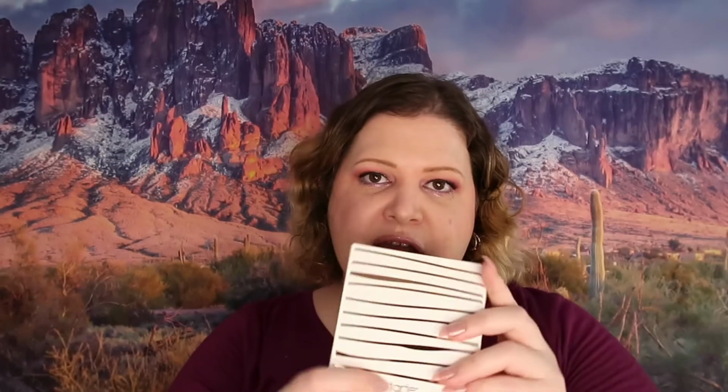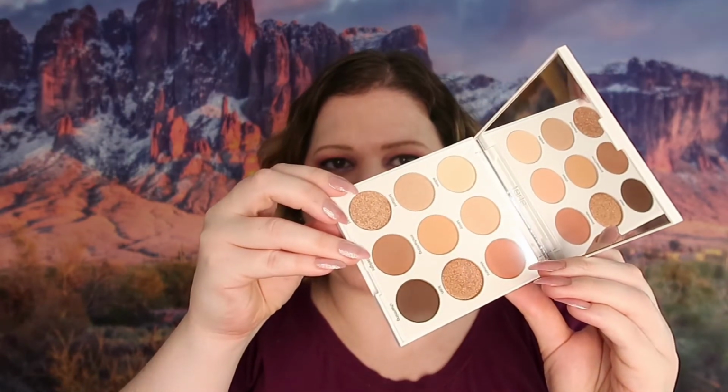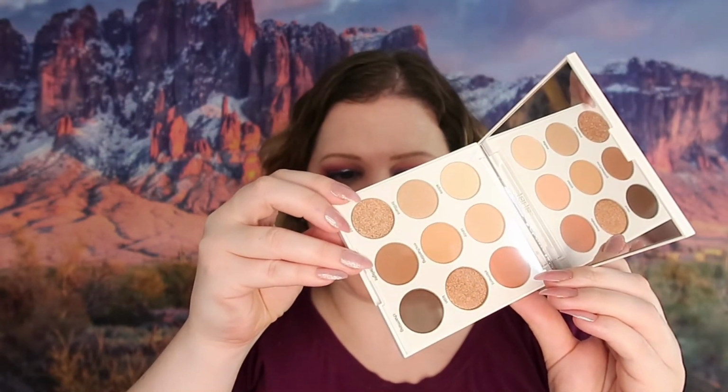I don't think I'm going to get a lot of use out of this palette because I have pretty much, see if I can open it so I can show you the colors. I have tons of palettes with these colors and it's not offering me anything special or unique. And a lot of the other palettes that I have, I think the quality is better. So that is why I am not going to keep it.